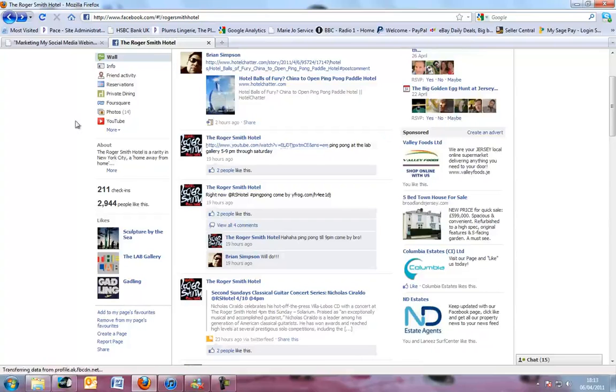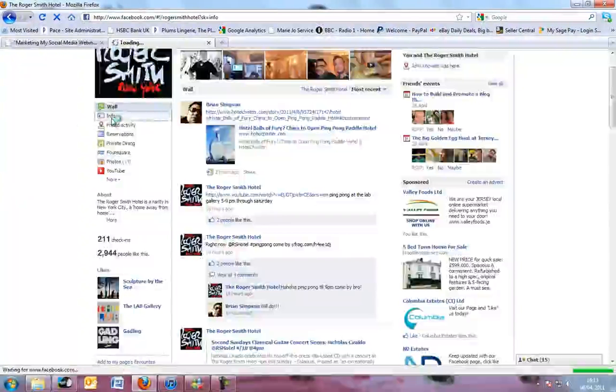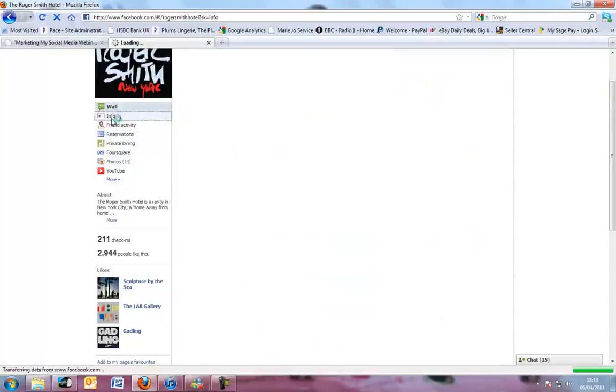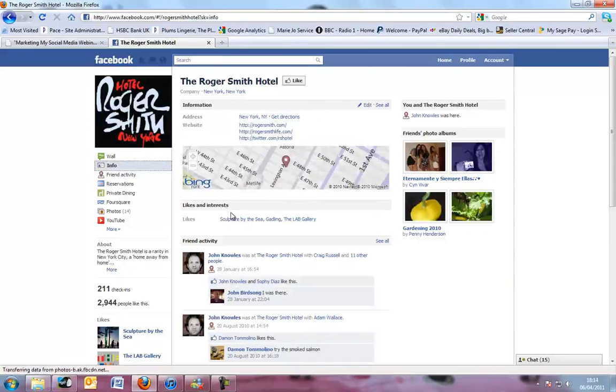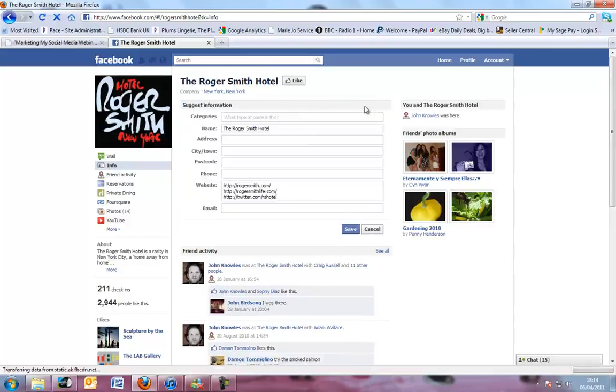So next we'll pop down into the info bit. Now the info bit is obviously where you get most of the information. What Roger Smith Hotel has done is they've linked it into their Facebook page's profile, and anyone can edit the Facebook page. So if you see here, clicking on that, I can go in and actually add details here.